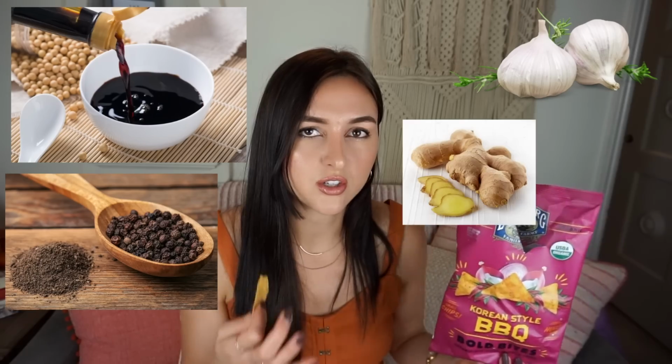Okay, these are a little bit sweet, but they definitely have a savory element, which I really like. They have a definite soy sauce flavor, and you're getting like black pepper. I'm definitely getting a little bit of smokiness and garlickiness, but there's also like the ginger and the sweetness to balance it out. 10 out of 10. These are super flavorful, really nice crunch, delicious.